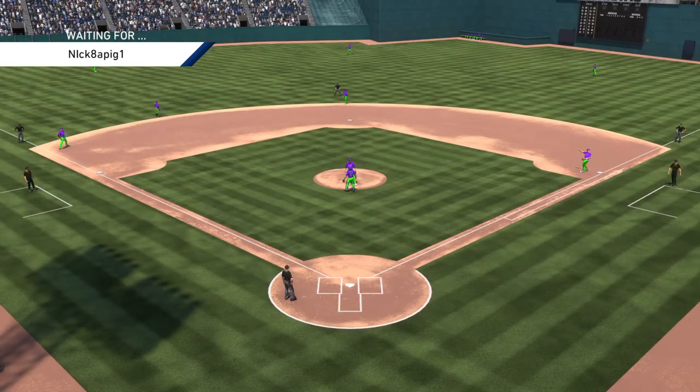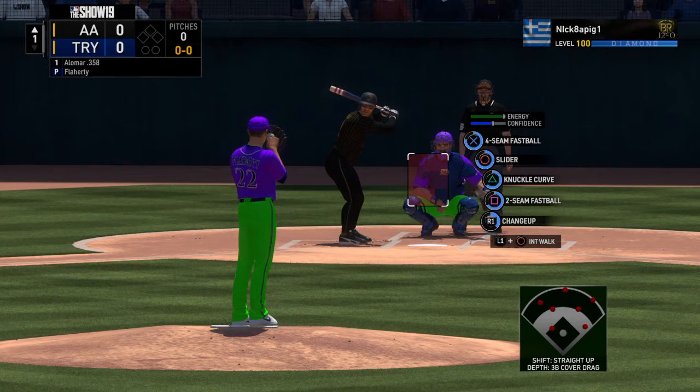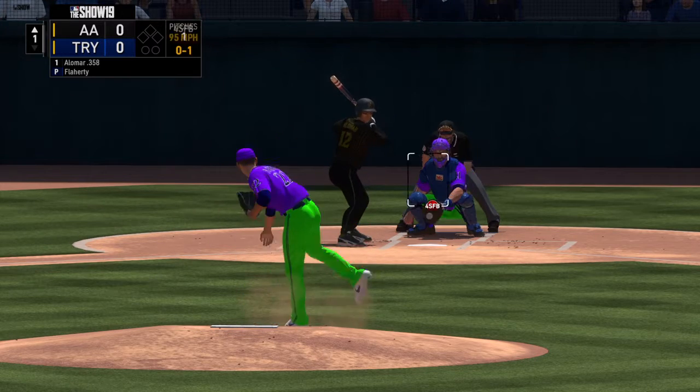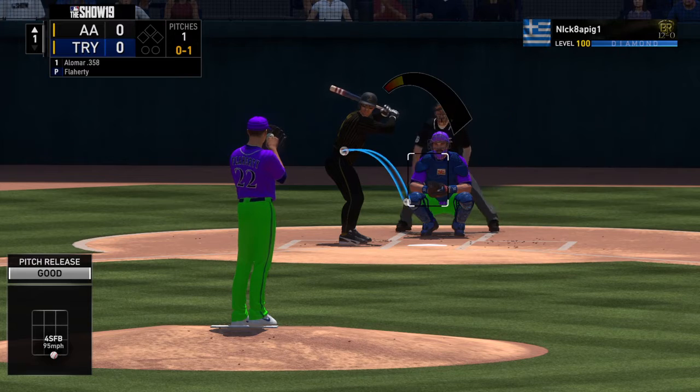Afternoon baseball. Digging in, Roberto Alomar. He will lead this one off today. Leading off for the Avengers. He's ready. Here's the first offering. Taken, Alomar, but called a strike. First pitch, 1 o'clock.